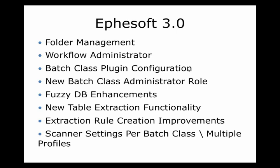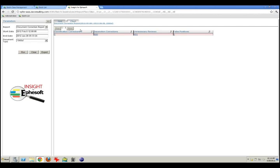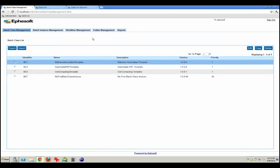The first thing I want to talk about is folder management. Folder management allows the batch class administrators to update and add files to the batch class without needing system access. There's a couple reasons why this is exciting. Number one, you don't need the file server access, or the server access. But you're also able to have a SaaS model where you can specify a particular role that's going to have administration rights on a particular batch class, and then they would only be able to see that particular batch class, the configuration.